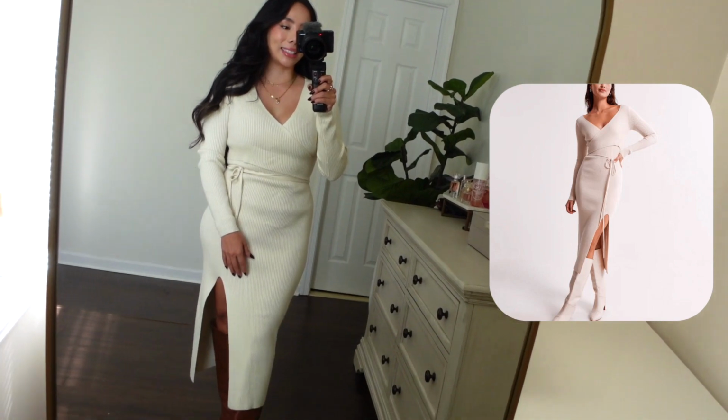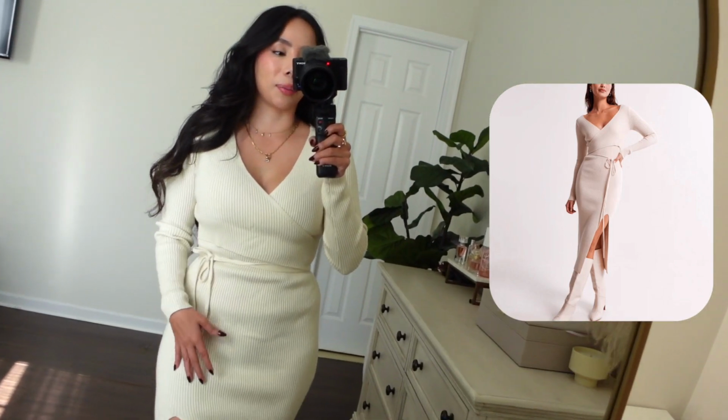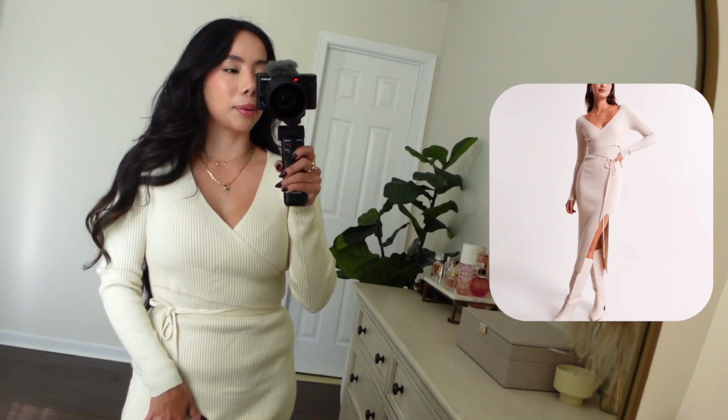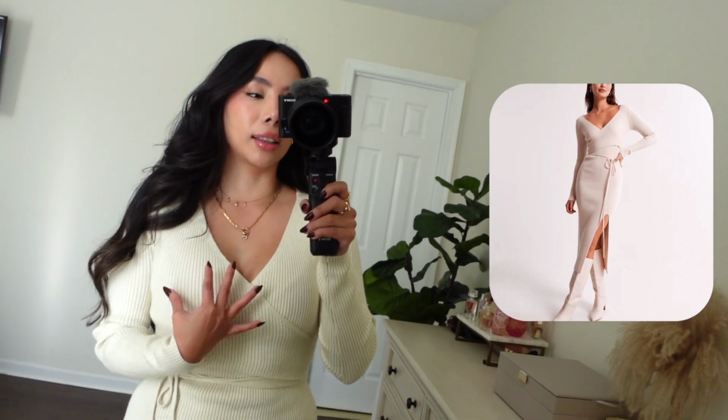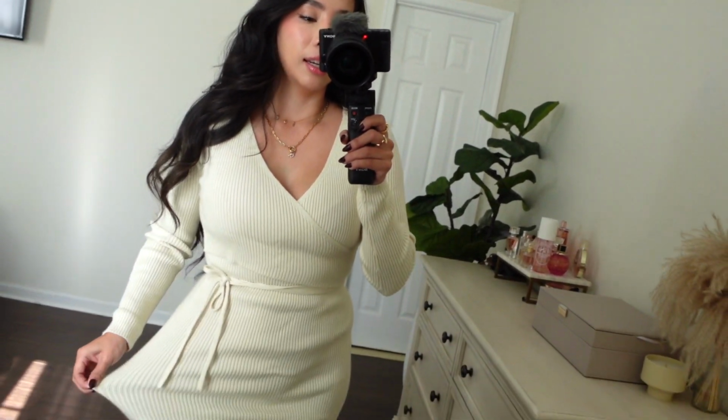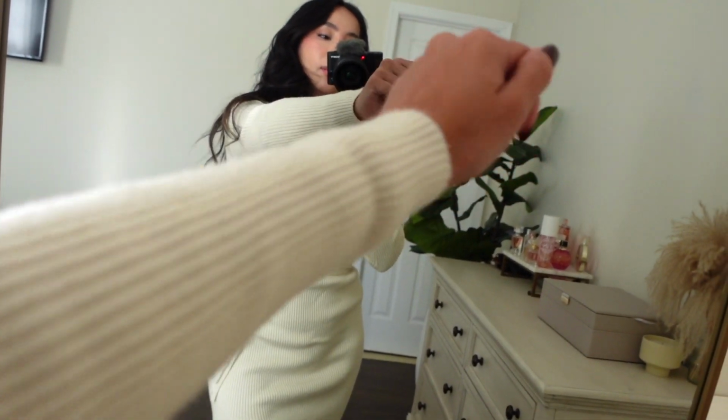Okay, next we have this wrap sweater dress. I am obsessed. It is definitely a showstopper. I got this in the petite length and extra small, I believe. I love the color. I love the wrap design. It makes it more flattering, and it's also super stretchy. It's a little thick, but it's stretchy and it's so soft. I wish you guys could feel this.